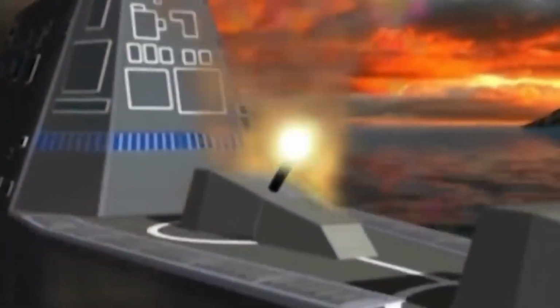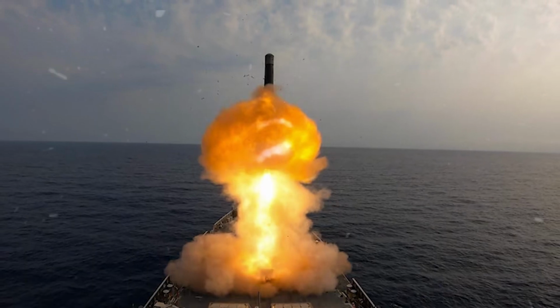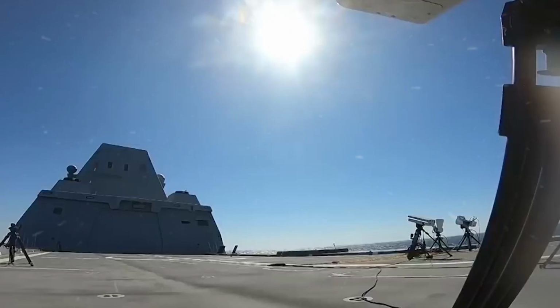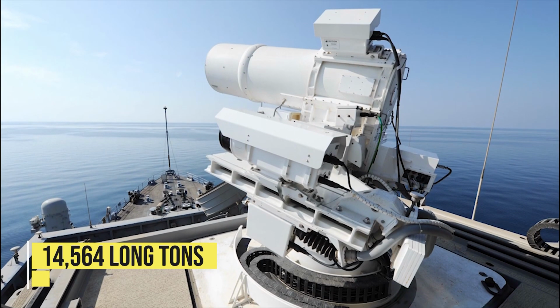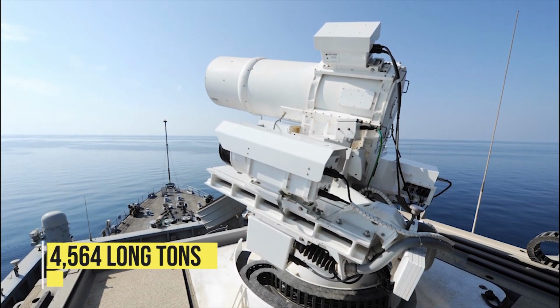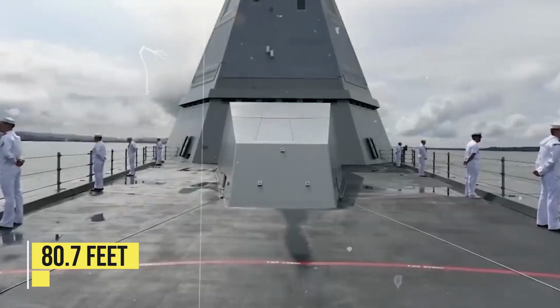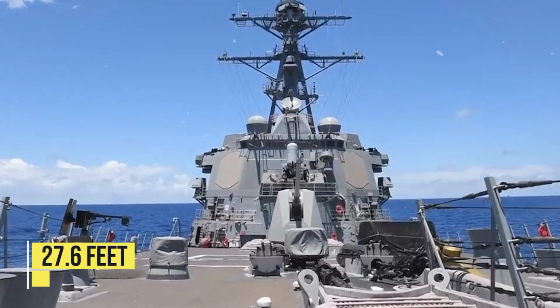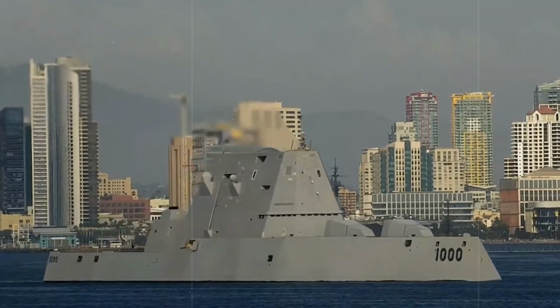Before we elaborate on the hypersonic missile upgrades on the Zumwalt, let us examine its features before the upgrade. Falling under the category of guided missile destroyers, the Zumwalt-class destroyer boasts impressive features contributing to its operational prowess. With a substantial displacement of 14,564 long tons, a length of 600 feet, a beam measuring 80.7 feet, and a draft of 27.6 feet, the Zumwalt's physical dimensions underline its robust presence on the seas.